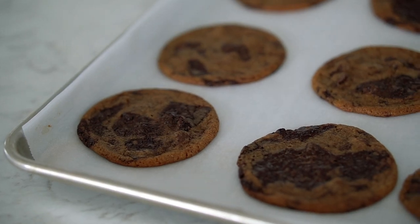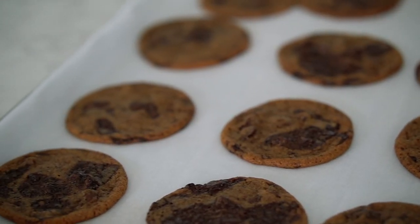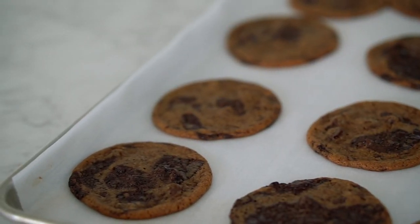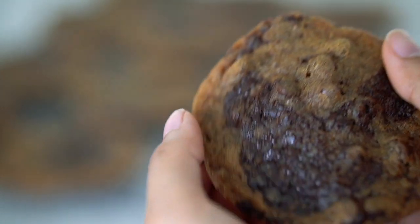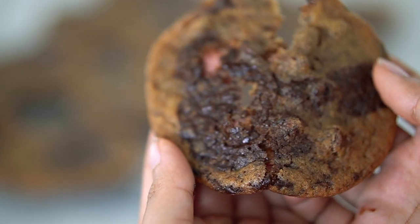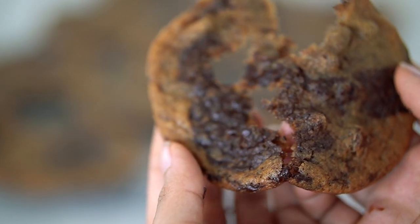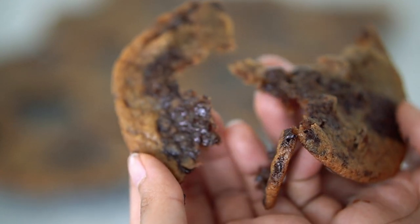So I gotta say, looking at these cookies, they look amazing and they tasted amazing as well. The one different thing about these compared to the other ones is that there is espresso in these ones, and I could definitely taste it. If you're a coffee person, I think you'd definitely love this kind of cookie, but overall, super delicious.